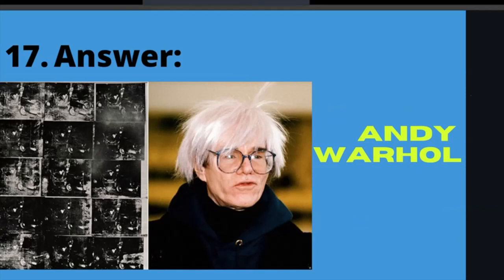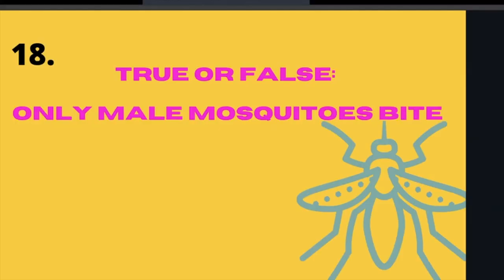Although I'm working on a t-shirt in the basement using that printing press I was talking about, and I don't know, it's going to be pretty cool when it's done. As we move to question number 18.